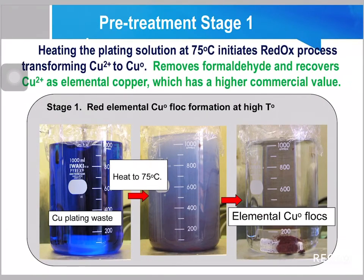So as a first pre-treatment stage, we heated the plating solution up to 75 degrees Celsius. And during this stage, red flocks representing elemental copper were formed as the cupric ions were reduced by formaldehyde. Now this process not only removes the formaldehyde but also generates elemental copper, which has an even higher commercial value.